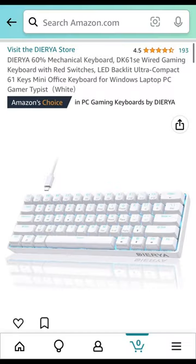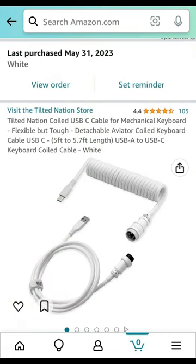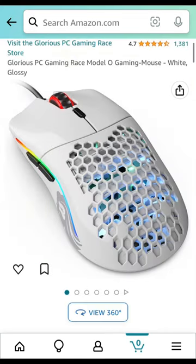So now that I've bought the desk, I can go and start buying stuff off of Amazon to finish up the rest of the setup. The first thing I bought off Amazon was a 60% keyboard. I decided to get a 60% keyboard because I like how small and minimal they are. The second thing I bought was a coiled cable for my 60% keyboard, just for it to have a little bit more style. The third thing I bought was a Glorious Model O. I got this mouse because I like how lightweight it is and it's easy to move all across my desk.